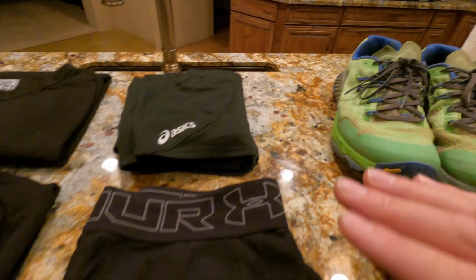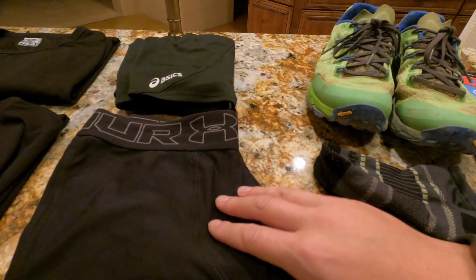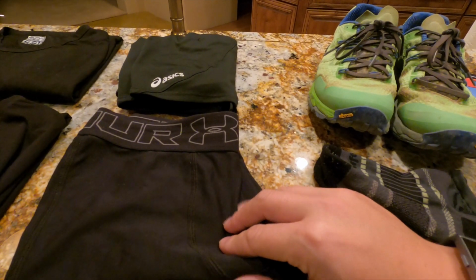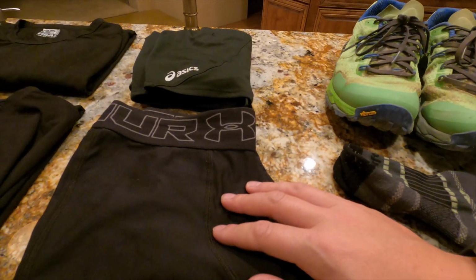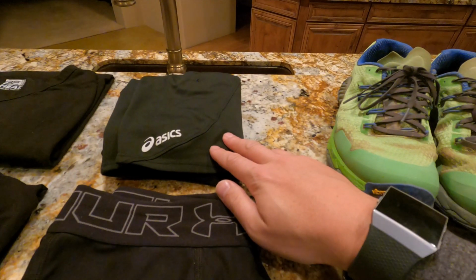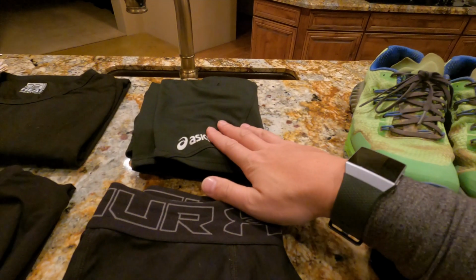My lowers, I have a pair of compression mid-length, calf-length compression pants from Under Armour. I typically only wear this when it's cold or on days where it's raining like today. And then I have some short shorts from Asics, and these do have a built-in underwear.